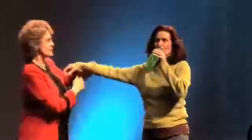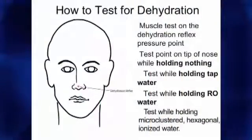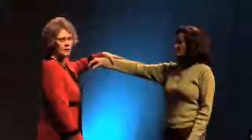Okay, give me a swig, and you can put it on the table there. Okay, give me a strong, let's hear. Nothing. You want to spit it out? Swallow. You swallowed it. Okay. Now, this is good microclustered hexagonal ionized water. And let's put it in the mouth and see what we get there. Hold it in there. And is it going to hydrate or not? What's your vote?